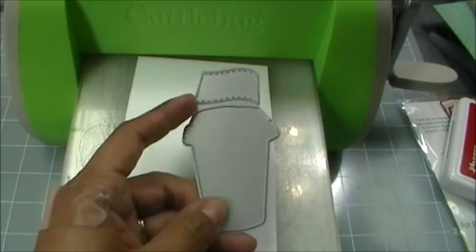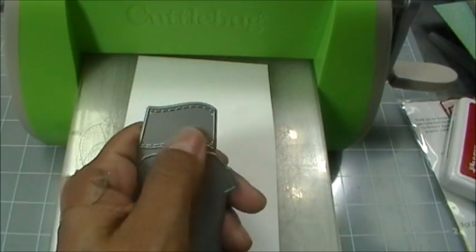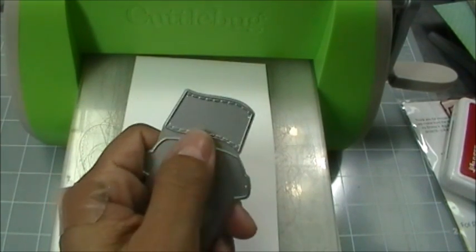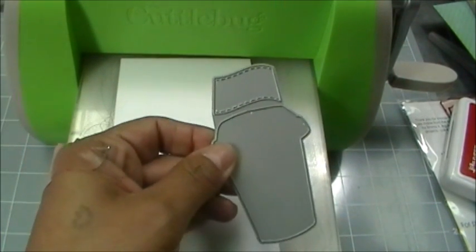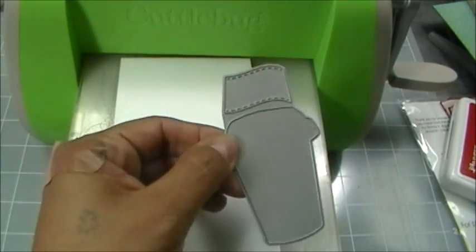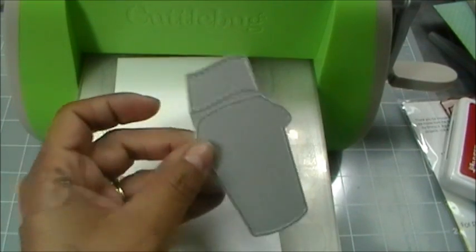Now, for those of you who are new to my blog, I always design my dies to have my signature stitching. When I send them my designs to manufacture, they always say, don't forget your signature stitching, are you going to do your signature stitching? And I'm like, absolutely, because I just love the way it looks on my dies, and it's perfect.